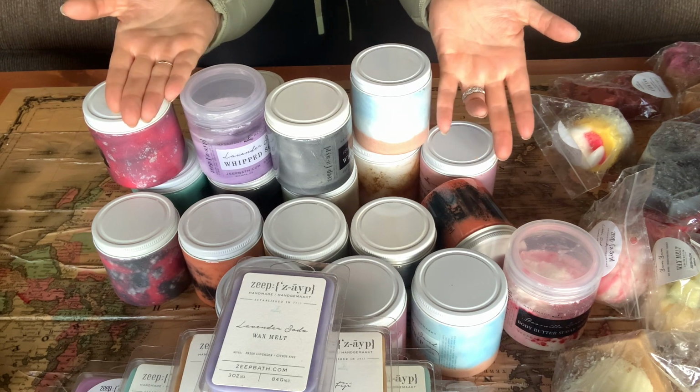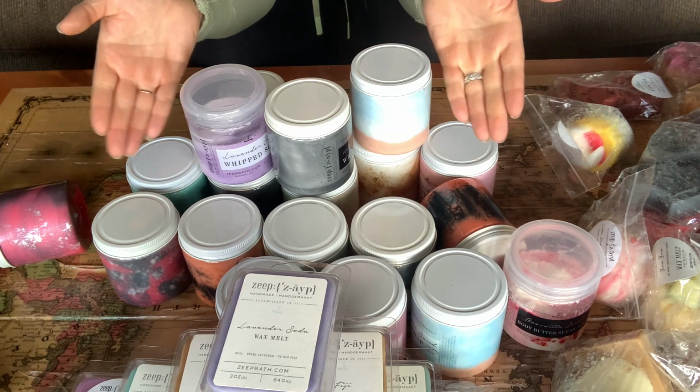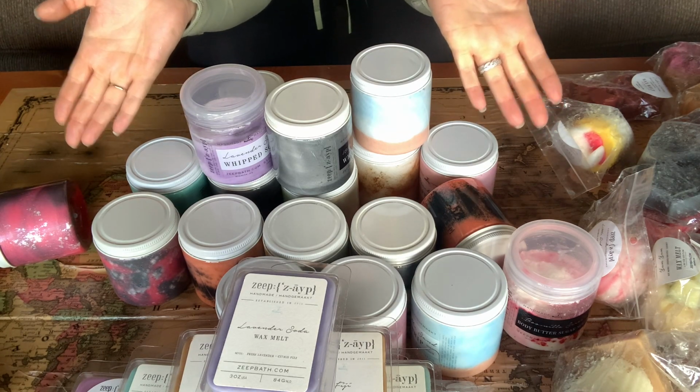Anyway, you guys, this is all of my Zaps products, which is a lot. You guys know I have a problem. I can't even keep them stacked.